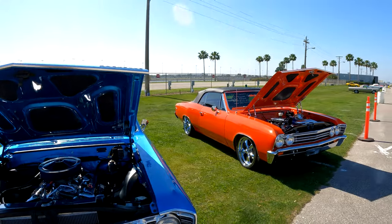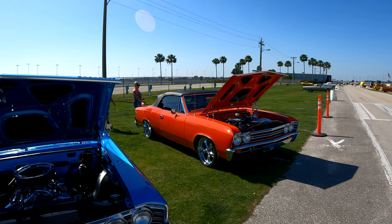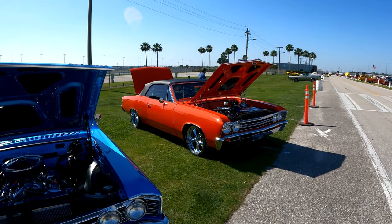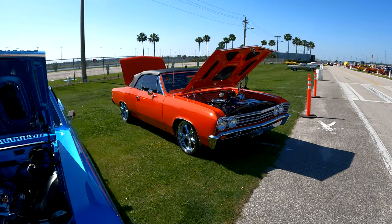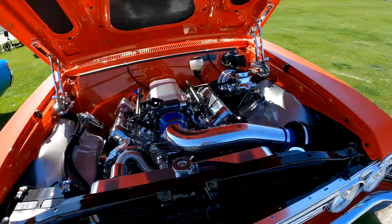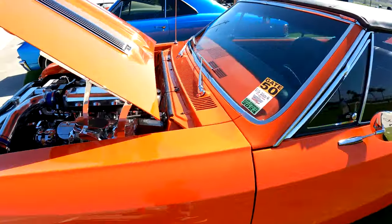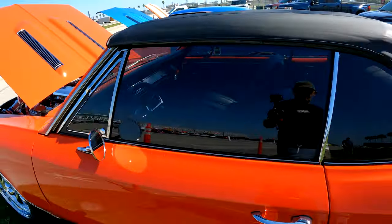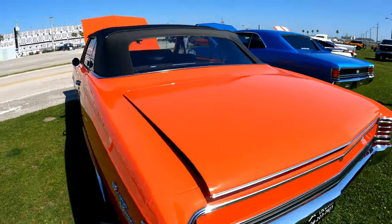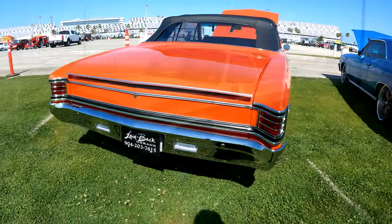Sitting right next to that is a 1967 Chevelle, LS3, 4-speed, 12-volt rear end. It's a new build, 904-742-7577. Same number as the last three cars. Holley Sniper EFI on it. Laid back garage, 904-203-7615.